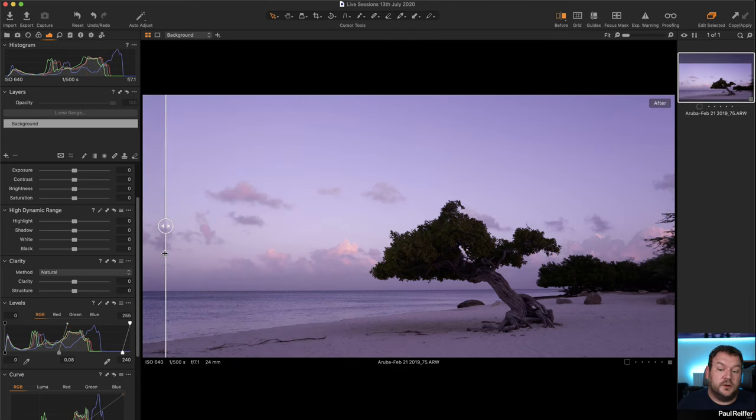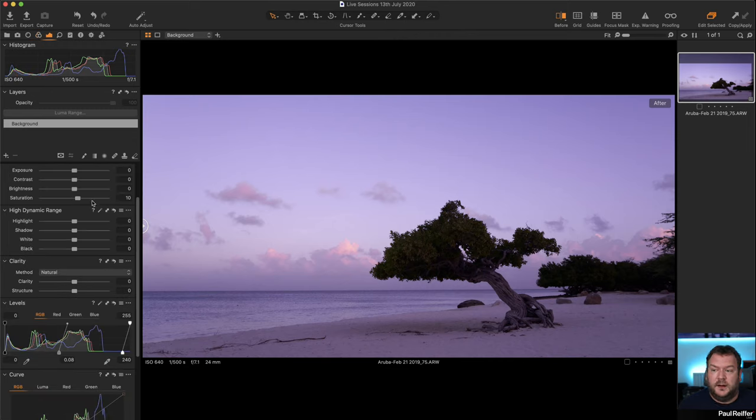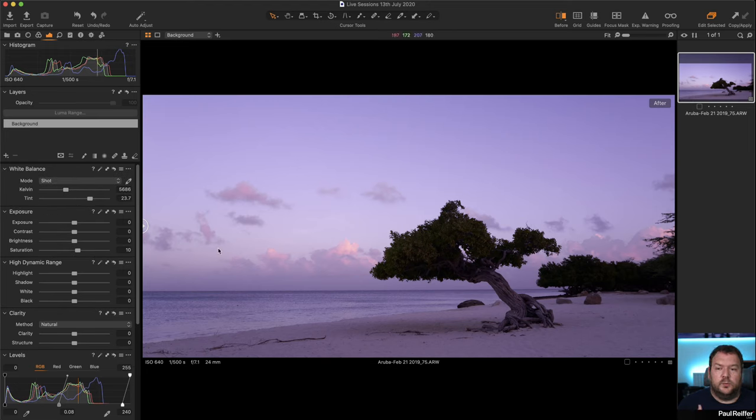So as a result of increasing contrast, what we've lost a little bit is saturation. So what we're going to do is dial that back in a little bit with our saturation tool. We could do it on a color by color basis using the color editor. So go to the color tab here and we could choose which ones we want to saturate more. I might choose the green, I might choose the pink, but in this case, we're going to bring it all up relatively evenly.